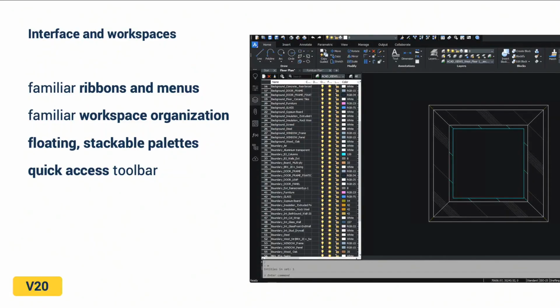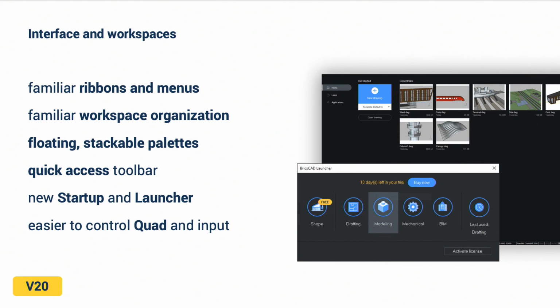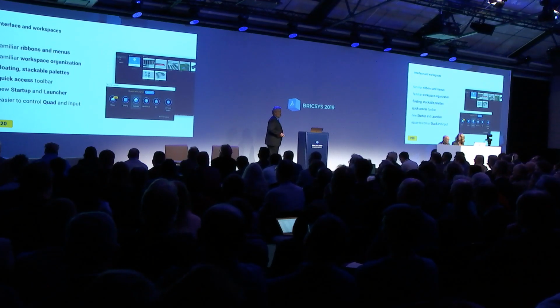Other things that we heard was that from an interface and workspace point of view, people wanted a familiar, easy to implement, easy to learn, and acclimate to user environment. We're aware that a lot of people coming to BricsCAD are coming there from other programs, so we want to make that transition simple. So Heidi was really a huge advocate for getting the new workspace environment set up and the different ribbon arrangements, and she'll be showing you that as she toggles through her demo. So we really listened to that, implemented a new quick access toolbar, a new startup launcher, and a much more discoverable and easy to control quad input so that new users can be just as at home with it immediately as experienced users who already understand the quad.